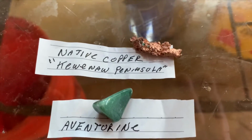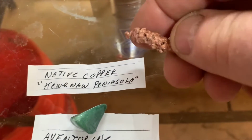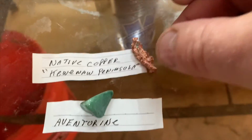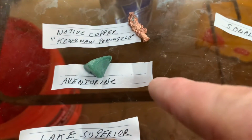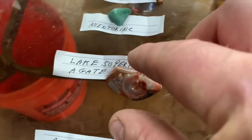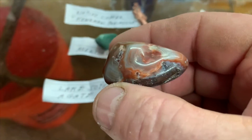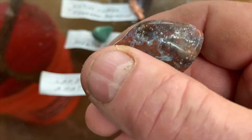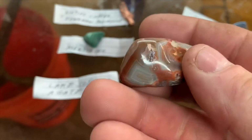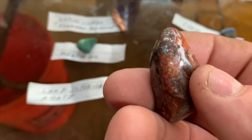Now, there's some native copper there from the Keweenaw Peninsula. Tell me that is not just handsome. I mean, that stuff's just laying around on the ground. That is really, really cool. There's some stuff in here I never even heard of. Aventurine, and well, this one here I have, obviously. It's a Lake Superior agate. Isn't that beautiful? That's why people go bonkers for these things. Just as pretty as could be. And he's got that thing just shined up like crazy. That is just amazing, amazing.